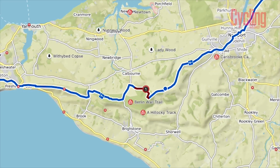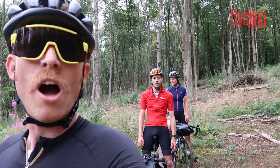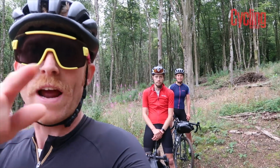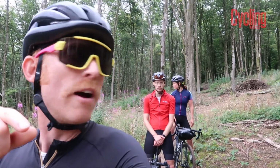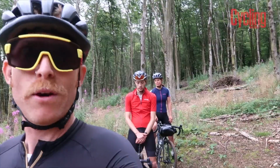So we found a pretty wicked trail. It's called, what's it called? Ho Chi Minh Trail. So on the Komoot app, you can find these little red dots with different types of trails. So we clicked on it and we went, yeah, this looks good. It's like downhill, single track, and it's pretty wicked.